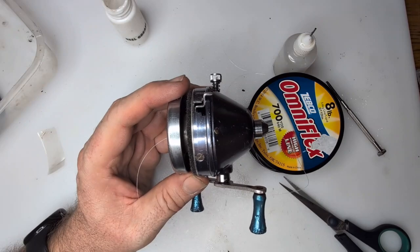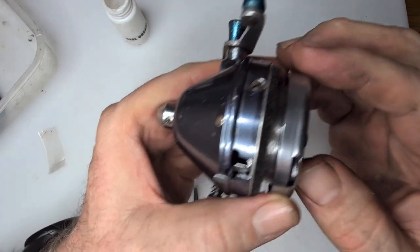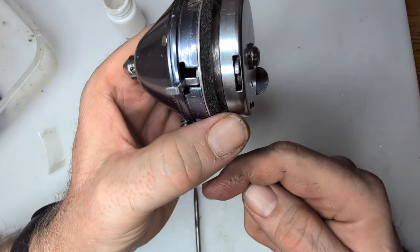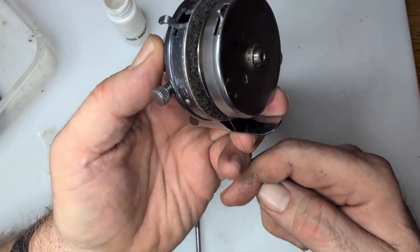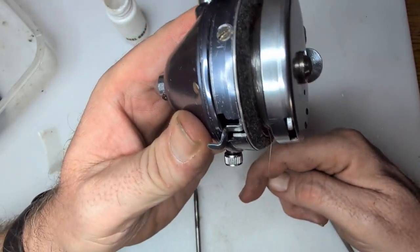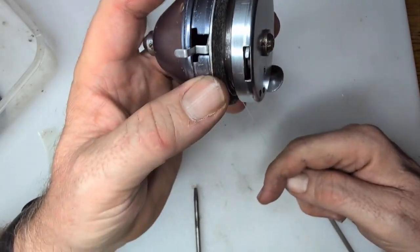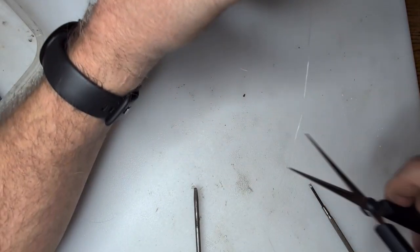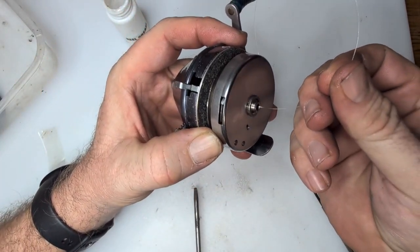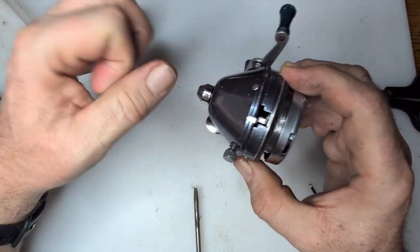with the spinner head being at the rear. Okay, maybe I'm an idiot and there's a better way, but at this point, my brain can't figure it out. So I have hand wound some measure of line on there. I'm not familiar enough with these reels to know when it's over or underlined. So I'm going to leave it about right there, and then clip it off. And then at this point, so far as I know, you run it through there and then out the front.